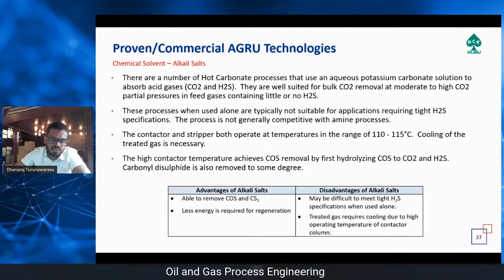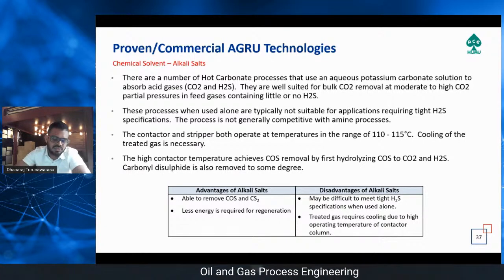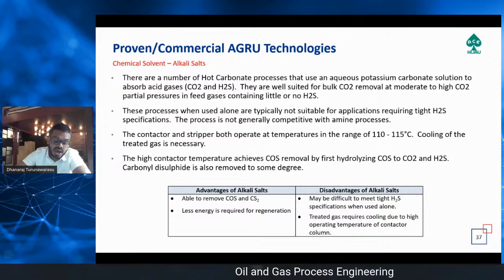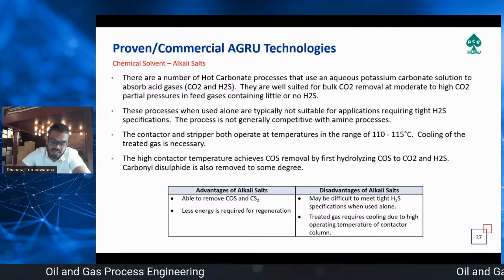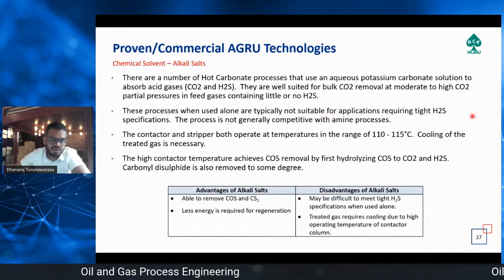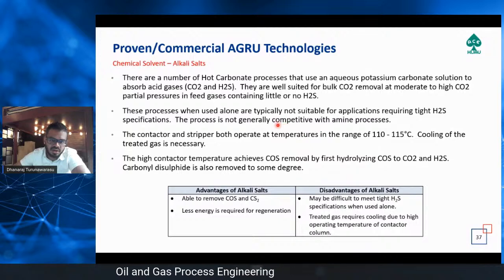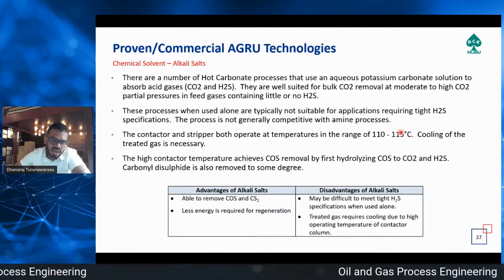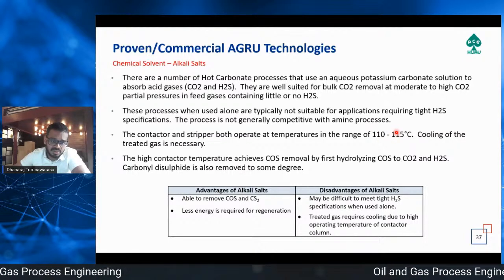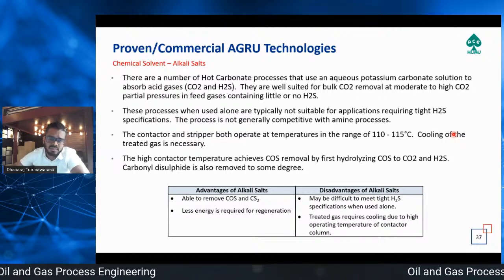If you look at the amine sweetening unit, to a certain extent it can handle it, but there's also a limitation which I will show you later. That's the reason why hybrid solvents are more preferable to meet the sales gas spec. These processes, when used alone, are typically not suitable for tight H2S specification, and are generally not competitive with amine processes. It also operates at a very, very high temperature. Therefore, we need another cooling system, an additional piece of equipment in the system.